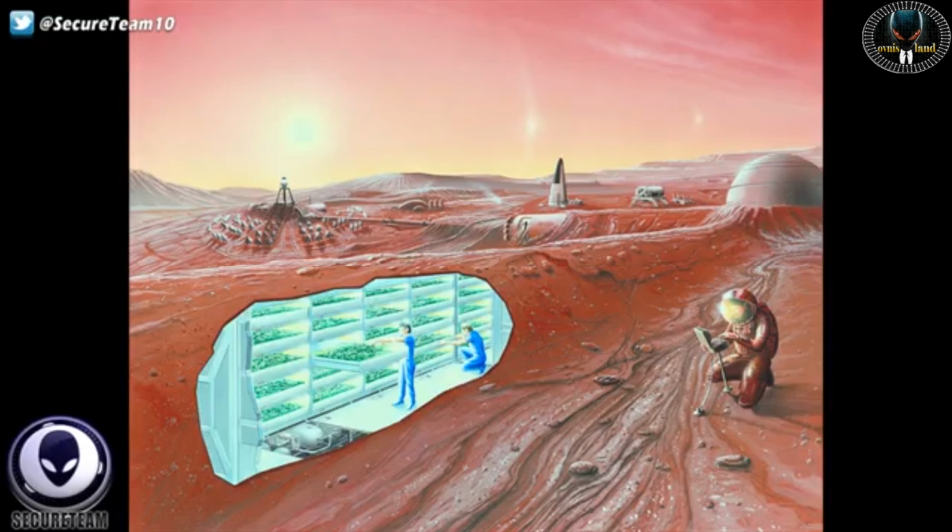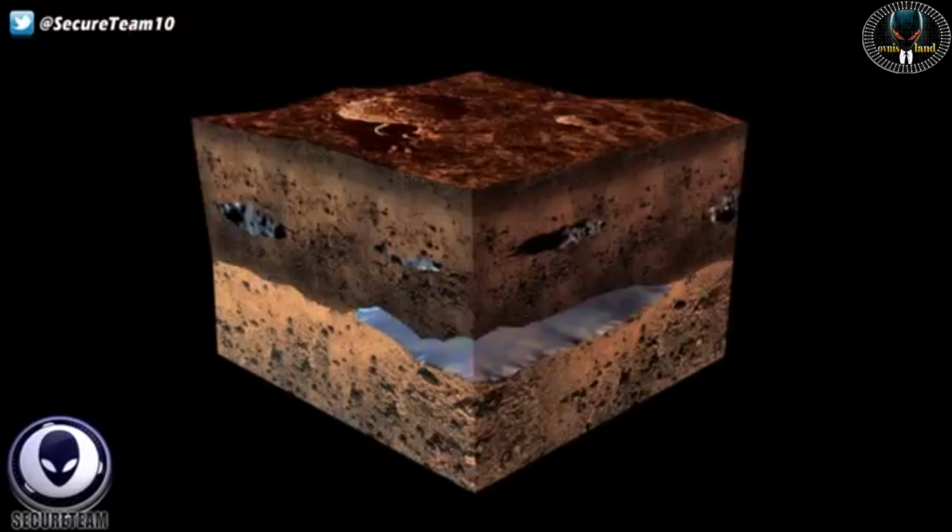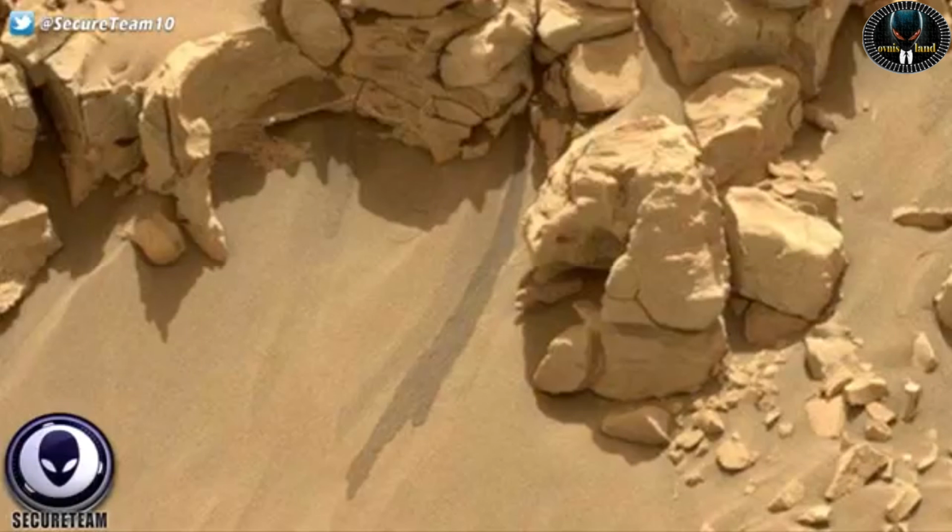Now, why do I say that this could possibly be dirty or used water being filtered out from underground up to the surface? Well, another article came out from the popularmechanics.com website, in which they discovered that the water on the surface may not be drinkable as it would be here on the Earth, after the Mars Reconnaissance Orbiter determined that these slopes contain very, quote, briny liquid water. So it's basically dirty water that's being filtered up to the surface from somewhere underneath.